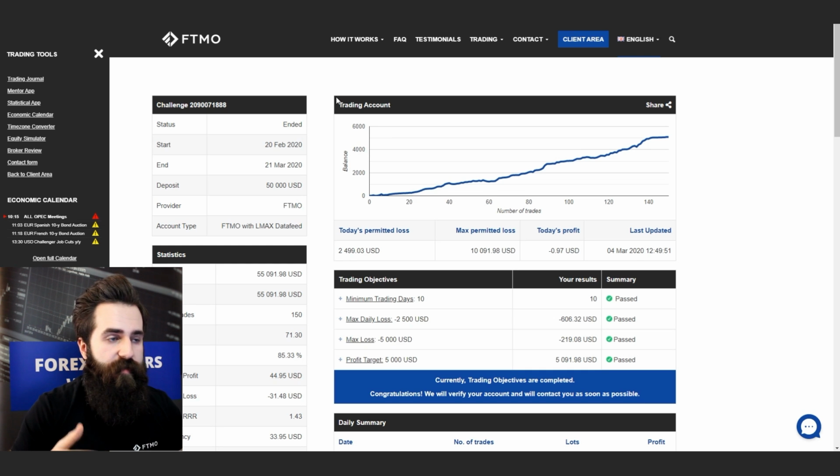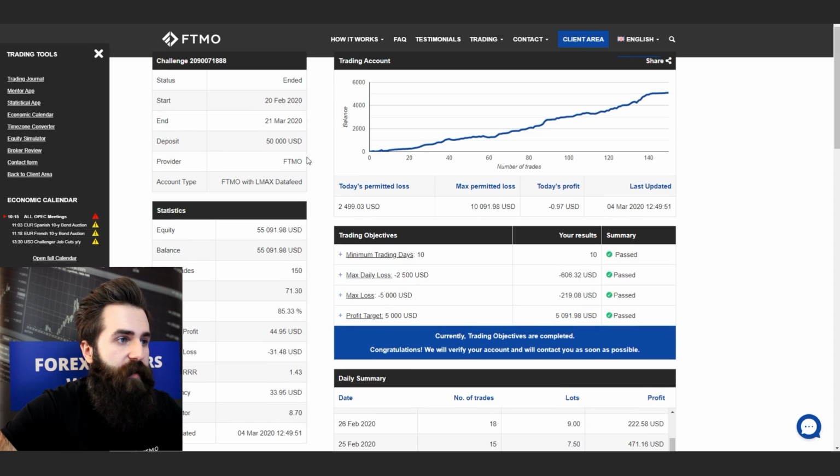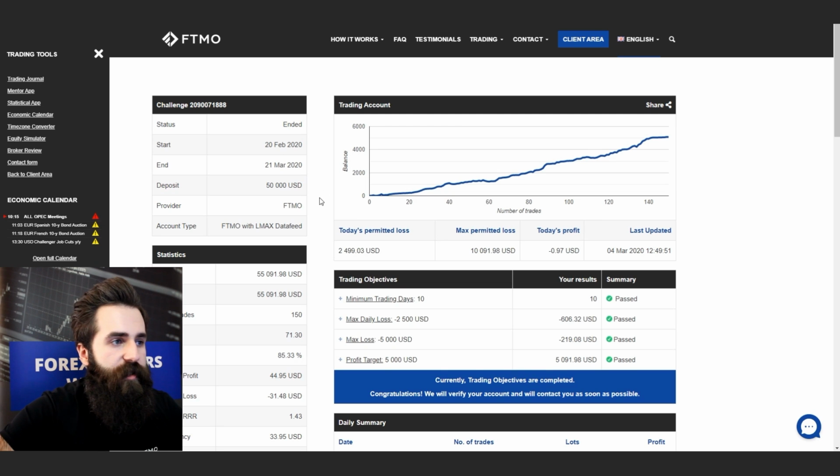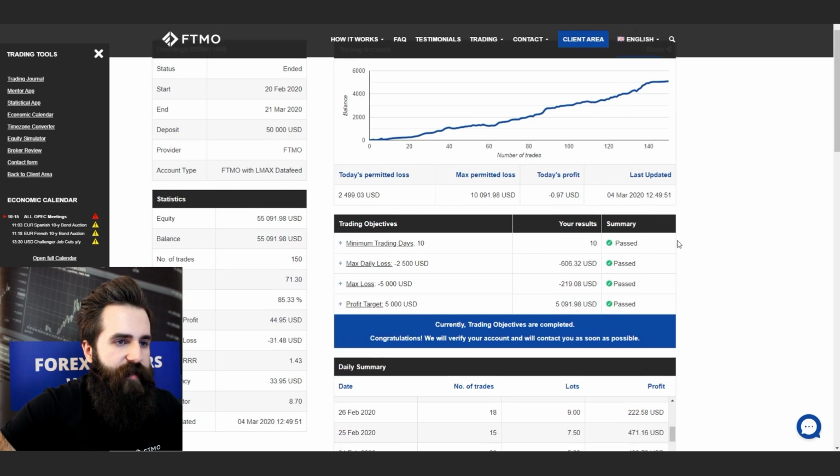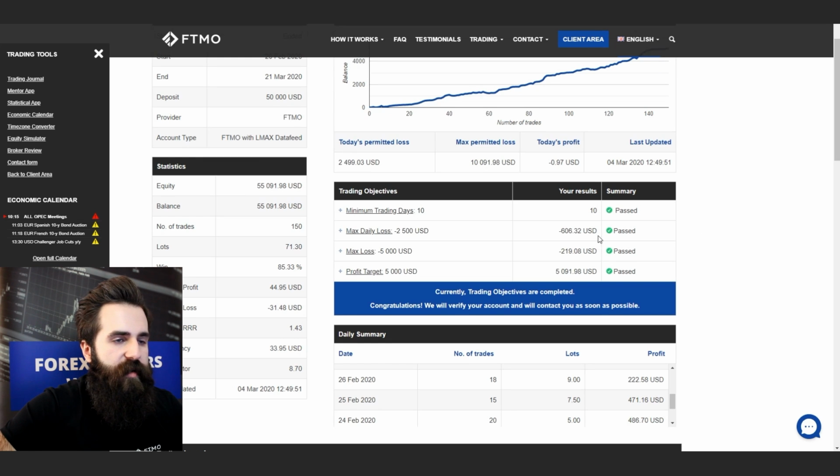So as always, first we are going to talk about challenges, and after that we are going to talk about verifications. This successful challenge was made on FTMO account solution, so that means FTMO with LMAX data feed, and straight away when you look at this balance curve, it looks pretty good to me. There is nothing really unusual in the trading objectives chart, but there is one thing to point out, and that is that the max loss is actually lower than max daily loss.